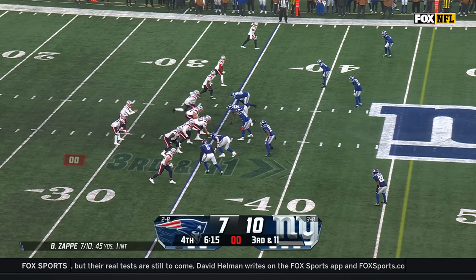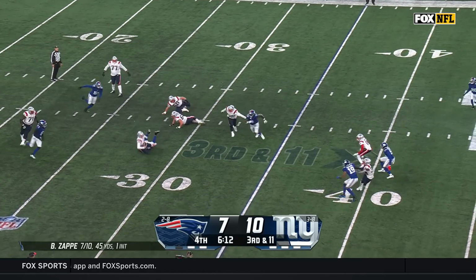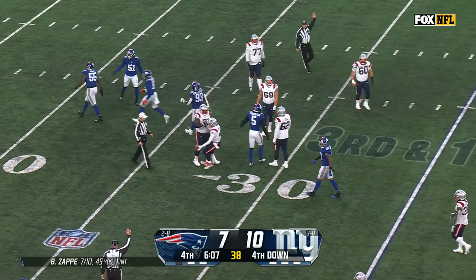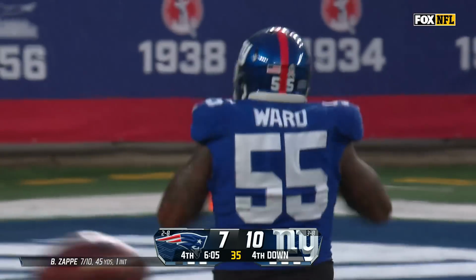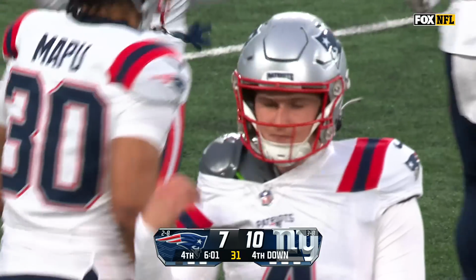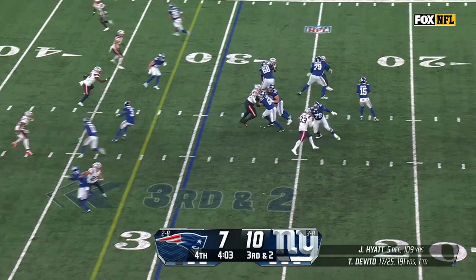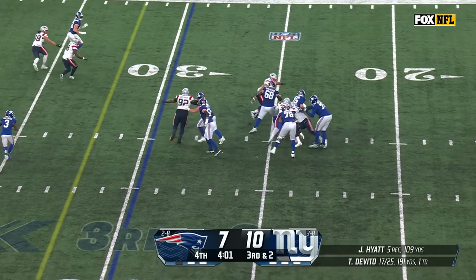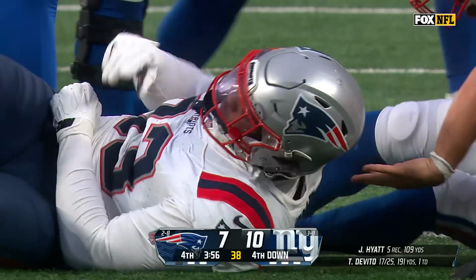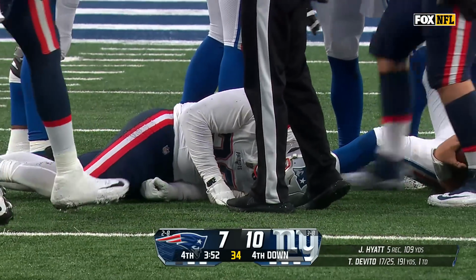3rd down and 11. Zappi steps up and then taken down back at the 28-yard line. Jihad Ward makes the play, forcing a New England punt. 3rd down and 2 with 4 minutes remaining. DeVito sacked once again. Dietrich Wise, that's the 6th New England sack.